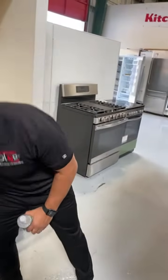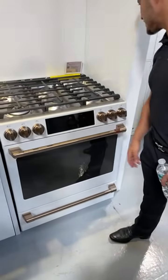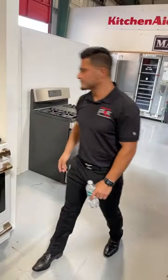And that's gas, right? Yep, this is an all gas range, or it might be dual fuel. This one is an all gas range. Gas oven and gas top? Yeah. Man, for all you bakers out there, with convection.